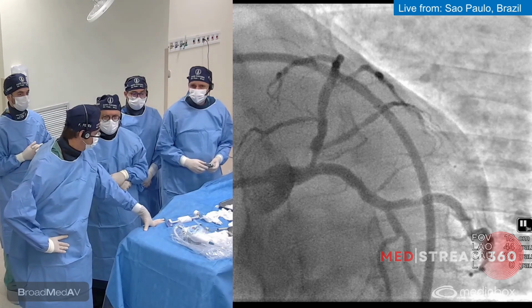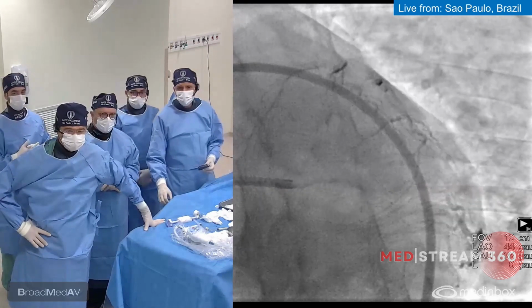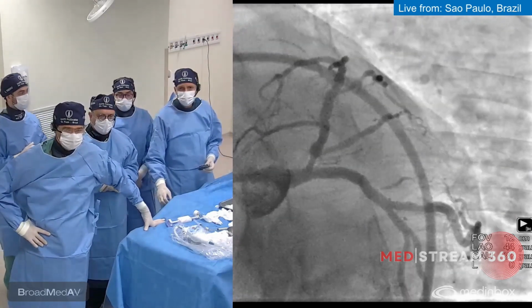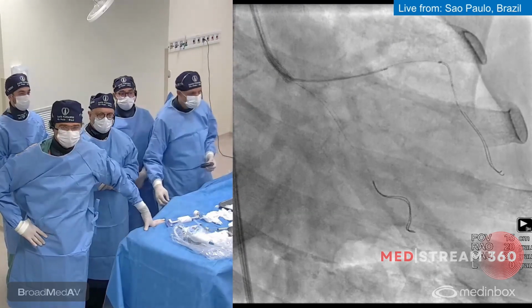Did you do IVUS? We did imaging, okay? Okay, let's see what you found. And we didn't see the OM branch here as a significant lesion as well, okay? So now, if you could have the IVUS, please.